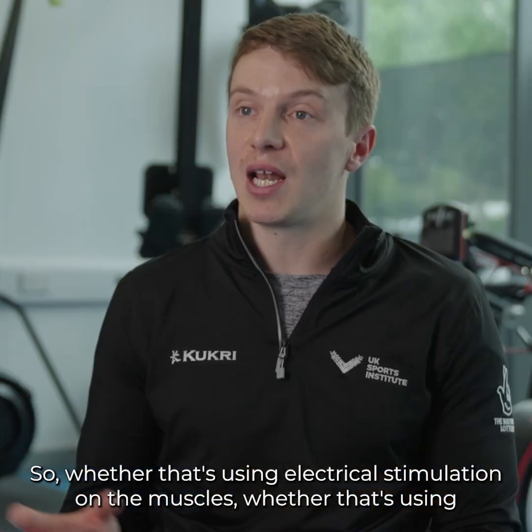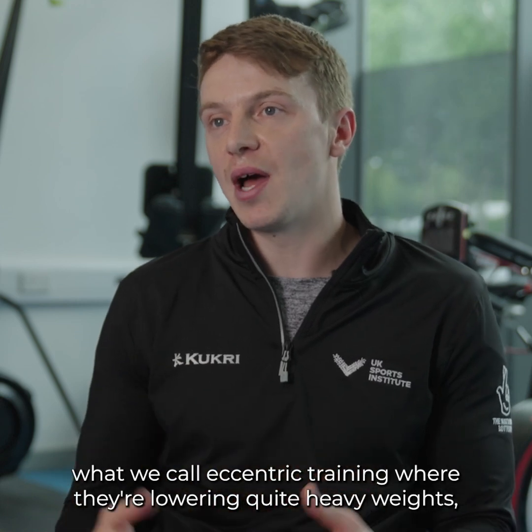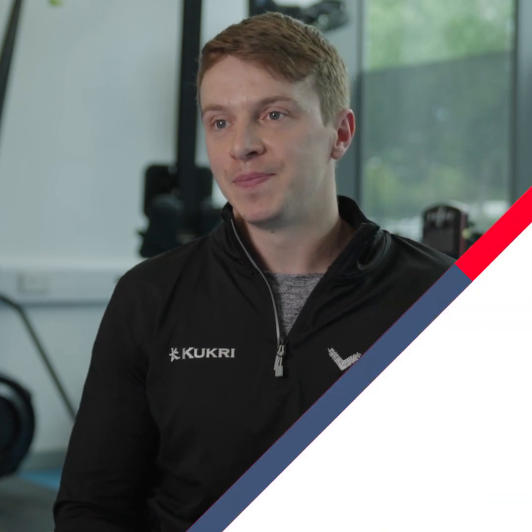And we have some different methods that we use with them. Whether that's using electrical stimulation on the muscles, whether that's using what we call eccentric training, where they're lowering quite heavy weights. There's other different kinds of approaches we need to take to treat a muscle that's built differently and try and train it a bit differently.